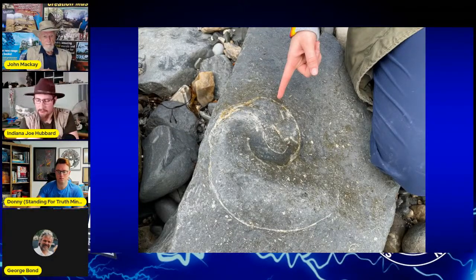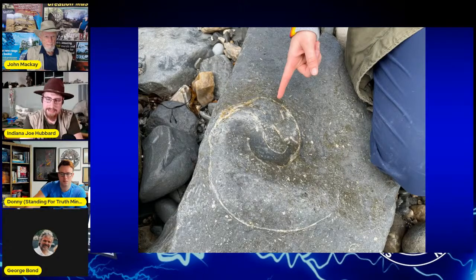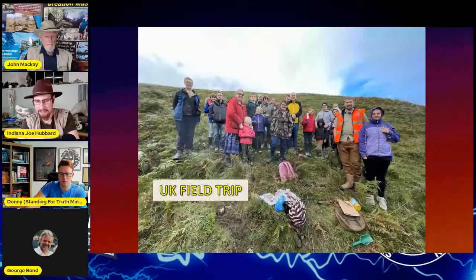Now, we're going to deal with some polystrate trees in a minute, but really we need to get down to the issue of, well, what is the term polystrate, and is there anything else that's polystrate? Are there any other fossils that cut up through many layers? Well, let's give you an example of some.